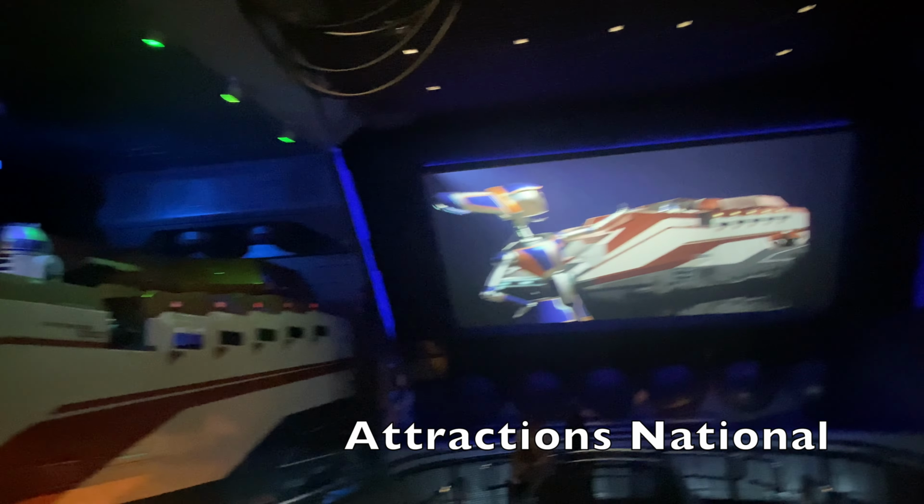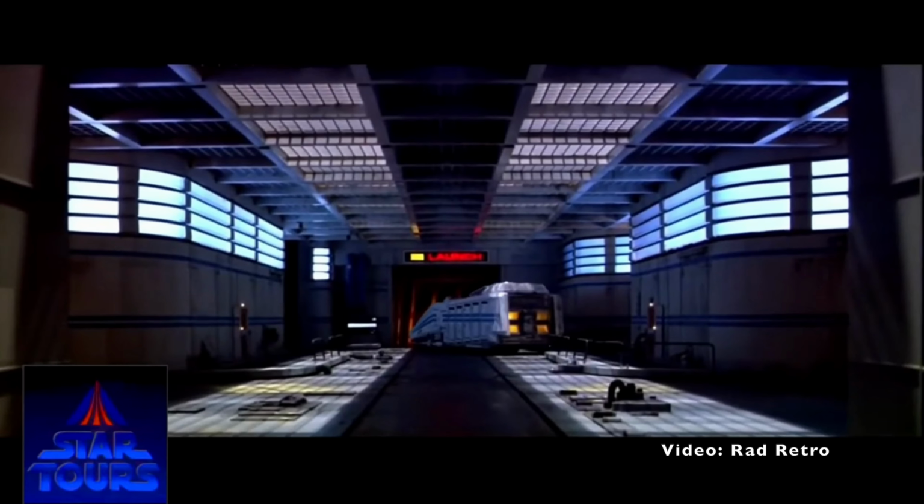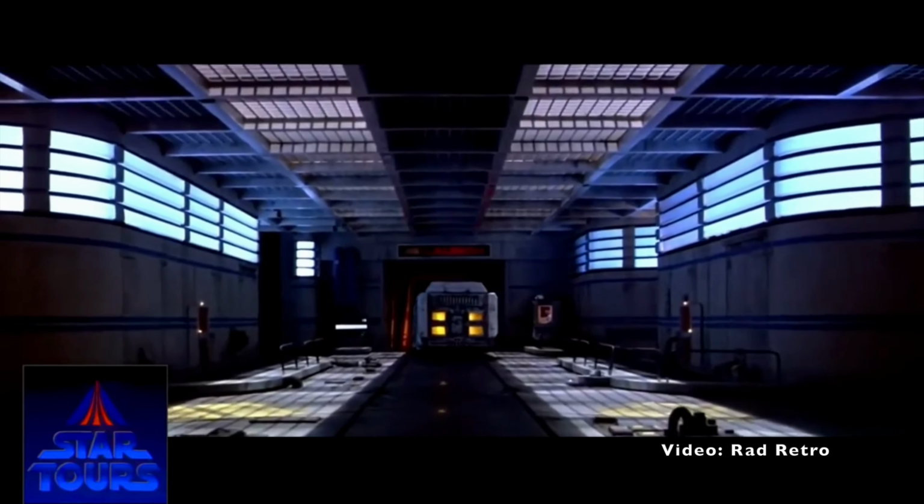Star Tours is a thrilling ride. No, I'm talking about the OG Star Tours. Did you know the original plan was not a motion simulator ride?